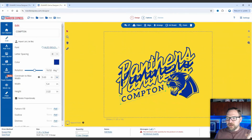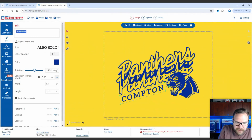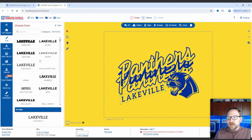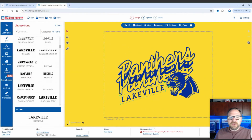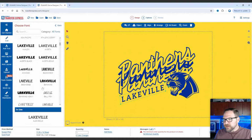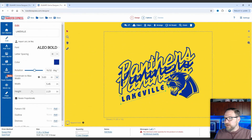We'll just go right here. Let's say it's Lakeville, right? Lakeville. Well, if we spell it right. Lakeville, and I want to change the font. Look how easy it is. You literally go to this library of 250 plus fonts. Let's get something thick, like Bahamas heavy. Boom. Cool. And now we could even change the sizing.